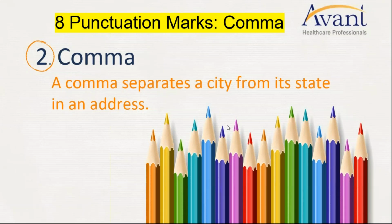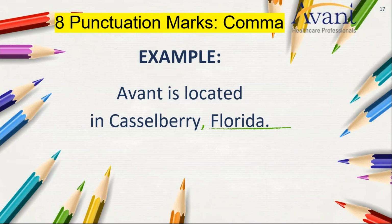All right. A comma is also used to separate a city and its state in an address. Now, this may not come up exactly on the IELTS test, but this shows you the expanded use of the comma. Comma is very powerful in English. For example, Avant is located in Castleberry, Florida. So Castleberry is the city, comma, followed by the state, which is Florida. So this is very common in addresses here in the US.